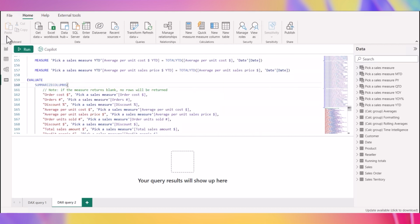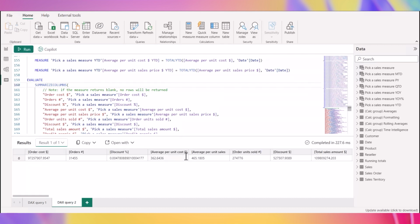But I also gave you a query with them. So you can actually even just run this and see all your measures and then tailor this to what you need. You can add a group by column, remove measures, whatever you need to do, it's already done and ready for you. I'm amazed.